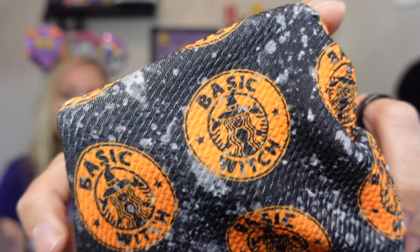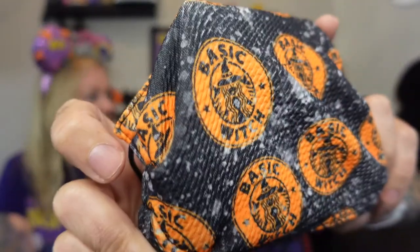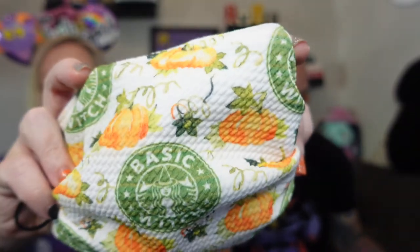And we got these from that same shop. I also threw in some masks here. Basic witch, right there. And they're really nice. They are really soft. They're a little on the thicker side, but they are really soft. Then they have a white one. I like these. Good masks. So I will link them down below.